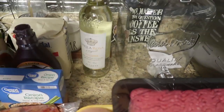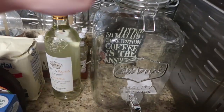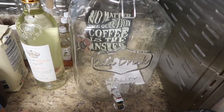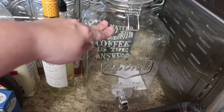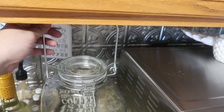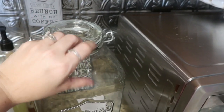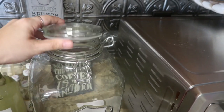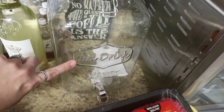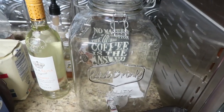So I got him that, and then he wanted a big glass jug, and this is the only one that I can find that was the best price. I want to say, you guys, that this was like $13 or $12 or something. It is huge. It is 2 gallons. It has a little nifty little handle here, and then it has one of the kind of lids that pop open, and then way down there it has the pour spout, and it says cold drink on it, and it's a big glass container, and he wants to make the tea in that.